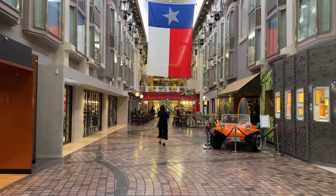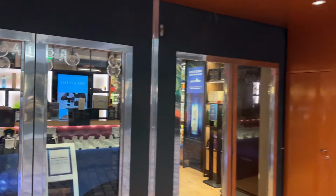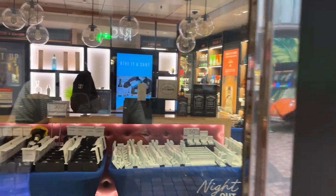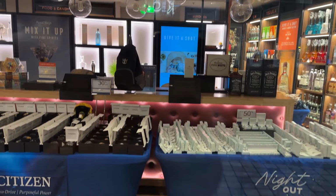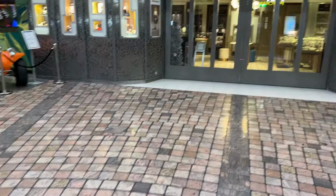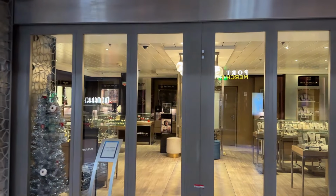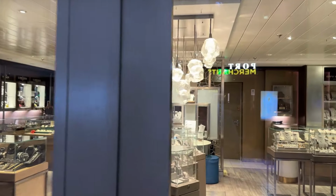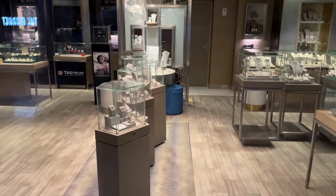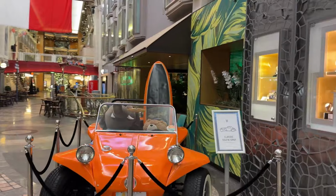To the left, we have the port merchants, where you could buy your discounted alcohol, looks like. And they store some of their valuables when they're not in the middle of the ship right here, because during the day, the watches and stuff are set up in the middle of the walkway. But the fancy watches are in this jewelry place. Lots of other jewelry if you're a shopper. This is going to be your little spot, and your classic car for some classic pictures.